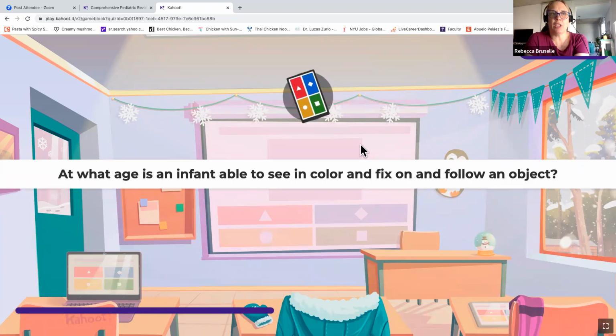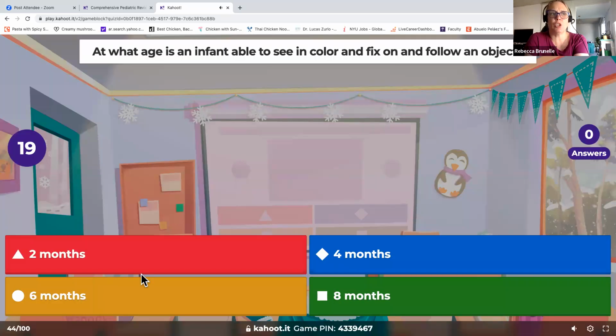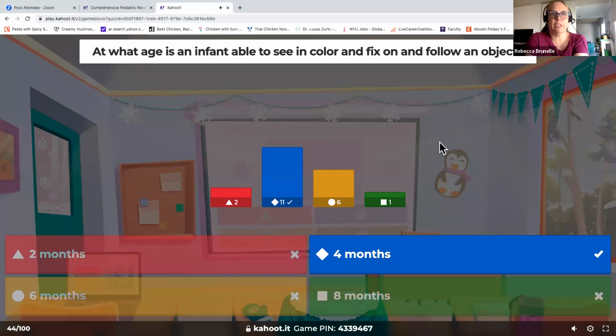At what age is an infant able to see color and fix and follow an object? 2 months, 6 months, 4 months, or 8 months? Very good. 4 months.